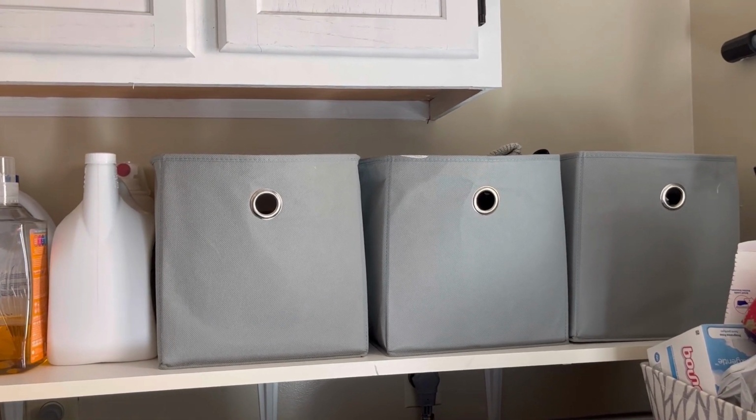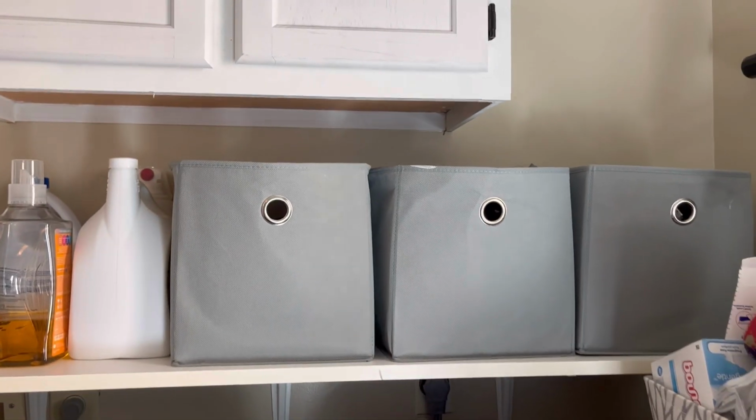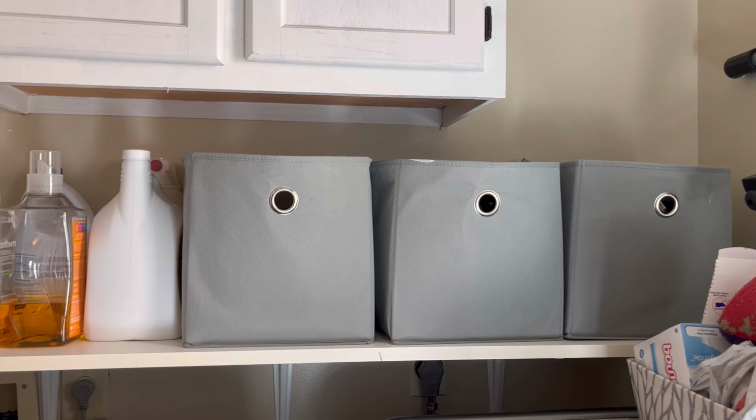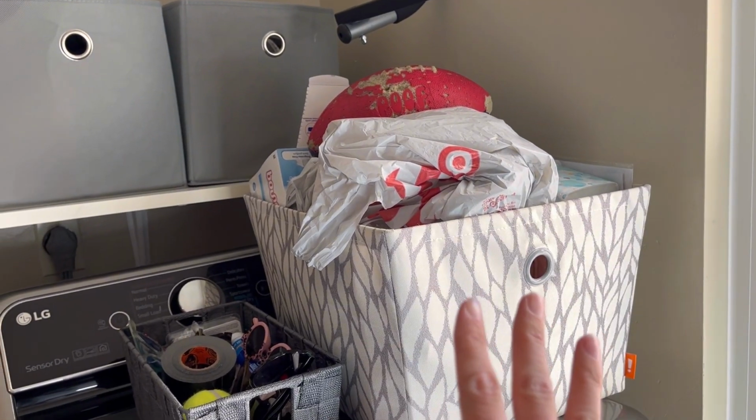That's looking a lot better. There's not really, oh, hold on. There we go. Now there's nothing poking out, sticking out in all kinds of crazy directions in the bin, so it's looking much better. All right, now onto this hot mess of a bin.